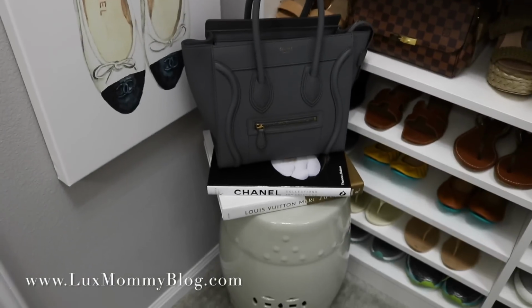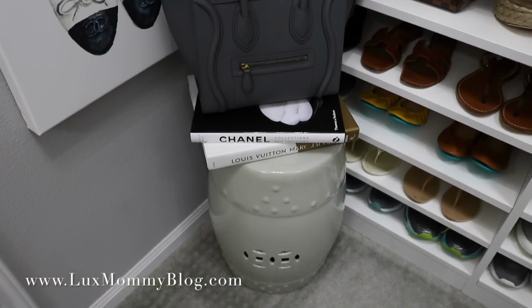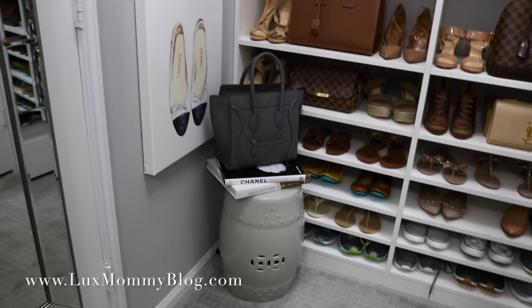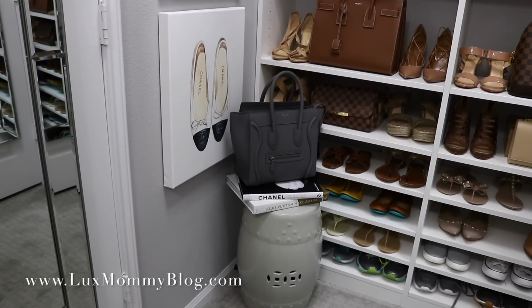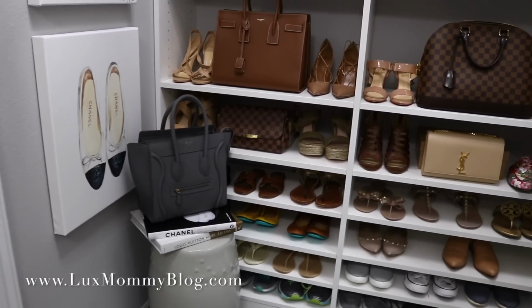I also added this garden stool with a couple of books, and I figure this will end up being my bag of the day spot. For now I just have my Celine bag there because I just think it's really pretty, but eventually I'll find a different spot for the Celine, and that'll just end up being like my bag of the day spot, and maybe my shoes of the day if I want to take pictures.